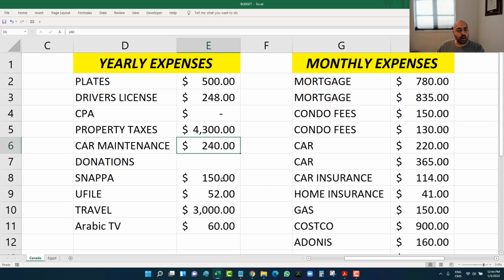I've got my car maintenance, which is probably a little bit high, but I do an oil change twice a year, and I change the tires. Here in Quebec, with winter, we have to change our tires. It's a rule. So I've got tire change and oil change. It's actually less. I go to Costco. I think I spend like 115 every time, so 240 is fair.